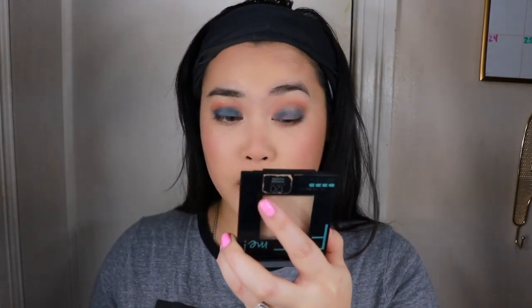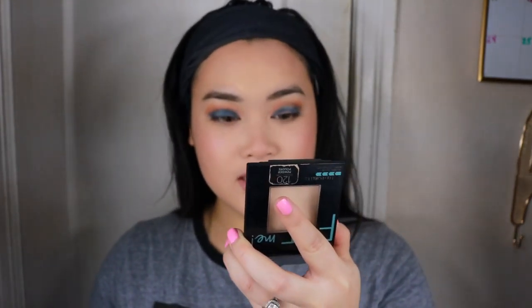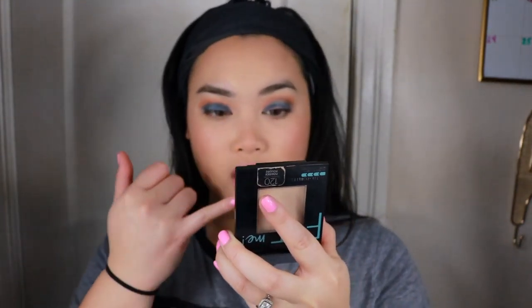My eyeshadow could use a lot of work. Definitely put a lot of blush on the tip of my nose. My lips are pretty decent. But my eyes look super scary. What do you guys think? Did I make it in 10 minutes? No. I failed. So this was a very fun challenge for me.